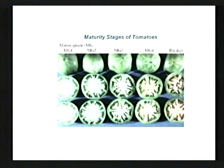This shows maturity stages of tomatoes, and MG stands for mature green. When you cut into a tomato, depending on the stage of ripeness, you'll see different things. If you pick an immature green tomato and slice it open, the locular gel has not formed yet, and the knife will cut the seeds. But the tomato will go from an immature green to a mature green stage. At the mature green stage, you slice through the tomato and you see the locular gel has formed. The knife will slip by the seeds and not cut them.